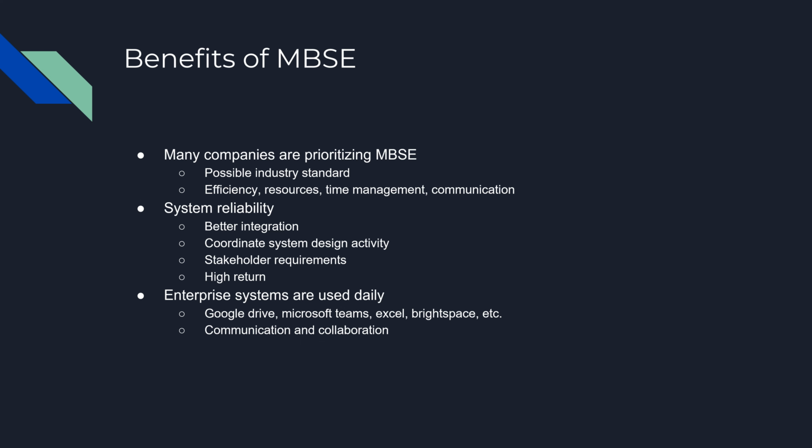Enterprise systems are also used daily even as students in forms such as Google Drive, Microsoft Teams, Excel, Brightspace, etc. They provide us with highly proficient communication and collaborative methods. Without these forms of communication and collaboration, we would have to resort to using physical interaction to communicate and transfer information, which takes up time and resources that could be spent developing and proceeding with the project or assignment.